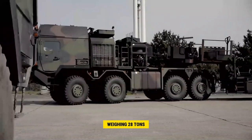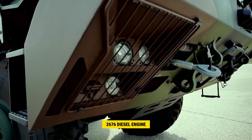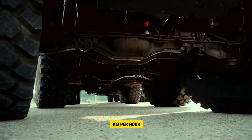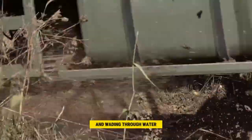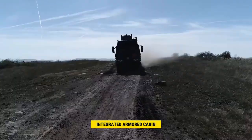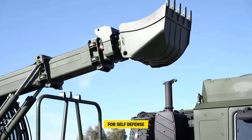Weighing 28 tons in its basic form, it is powered by a MAN D2676 diesel engine, delivering 387 kilowatts and achieving a top speed of 90 kilometers per hour. Capable of handling steep inclines and wading through water up to 1.5 meters deep, the HX8x8 can be optionally equipped with Rheinmetall's integrated armored cabin and a remotely operated weapon station for self-defense.